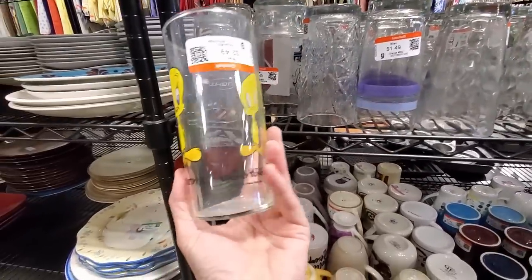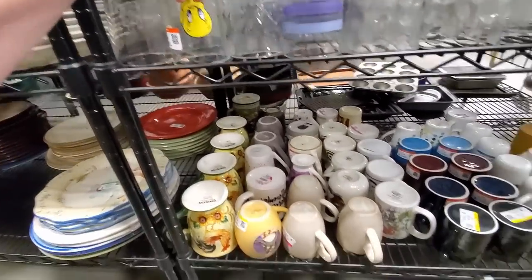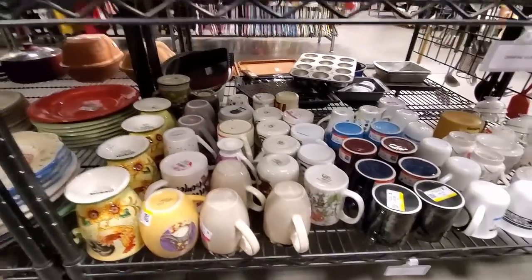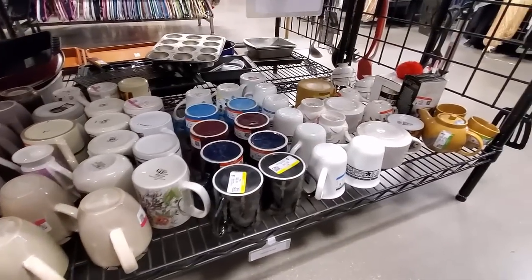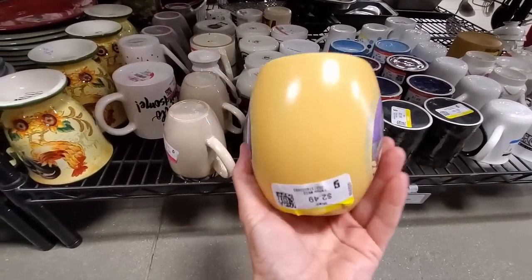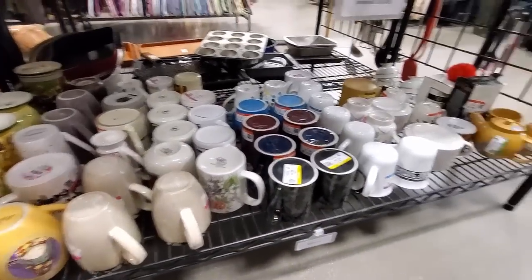But I did spot this Tweety. This is a Pepsi glass from the 1990s. Tweety isn't one of like the real sought after ones. And they were asking $2.49. So maybe at 99 cents I would have picked Tweety up. And I'm always looking for Disney mugs, but this one had gone through the dishwasher and was faded.